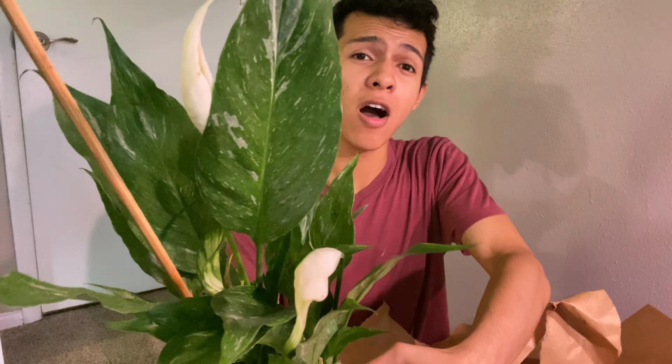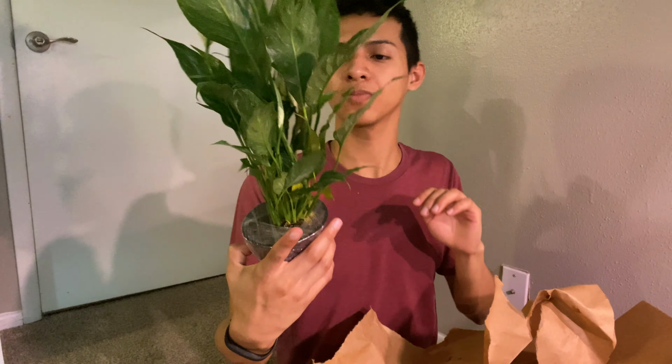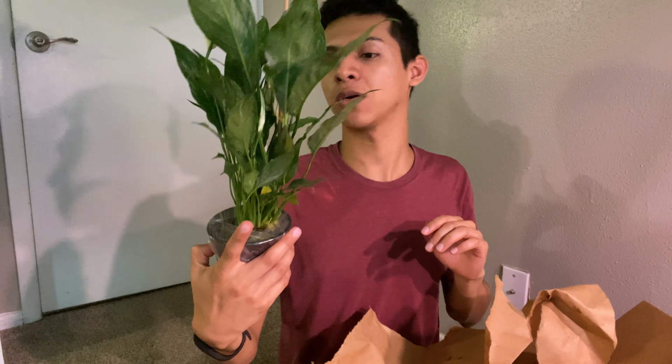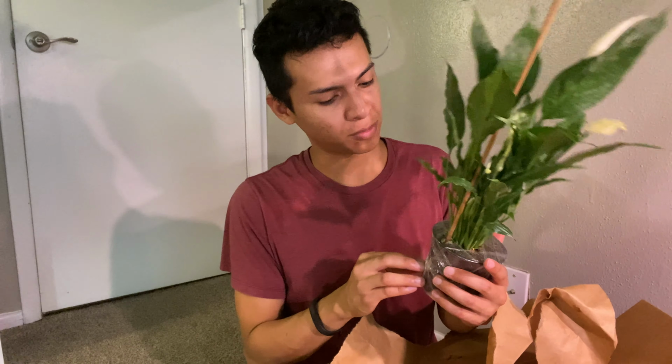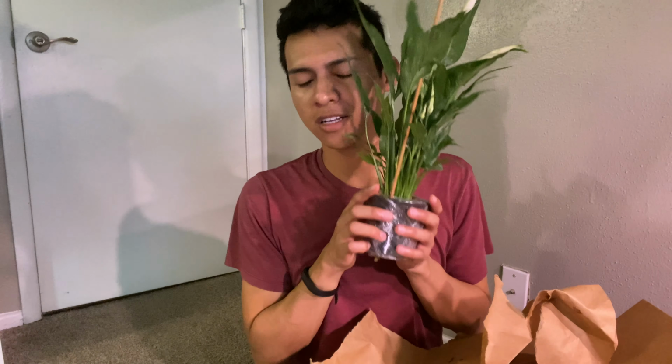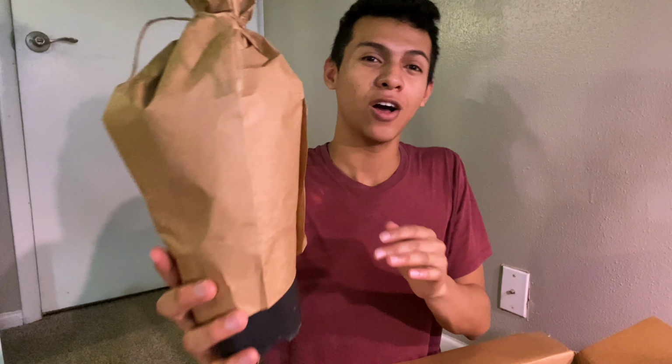See this? That is so beautiful. It has 1, 2, 3, 4 flowers. Oh my god, it's beautiful, beautiful, beautiful. This was $25. Okay, this one I'm guessing is a string of hearts and it's big.